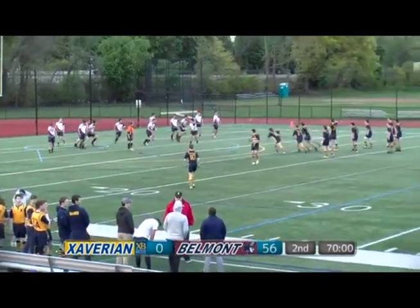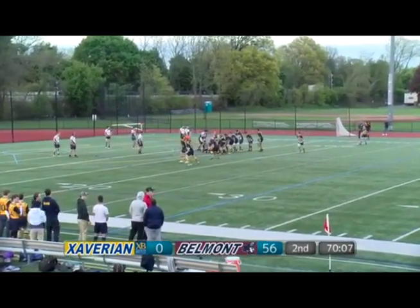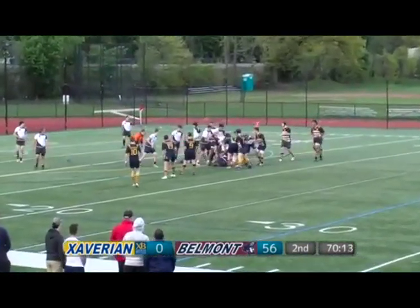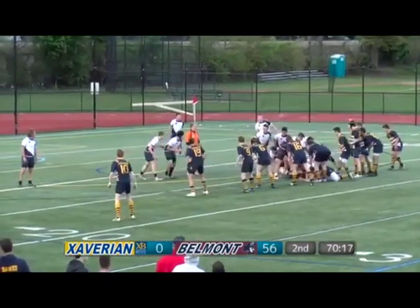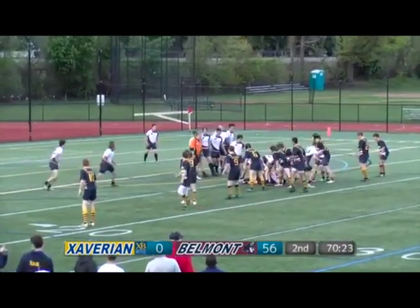Coming up on the 70-minute mark, and they decide to run it. Cleanly rucked. Belmont pounding the ball ahead. It's a time wasting strategy, looking to eat some clock here, just running straight up into contact, trying to maintain possession.